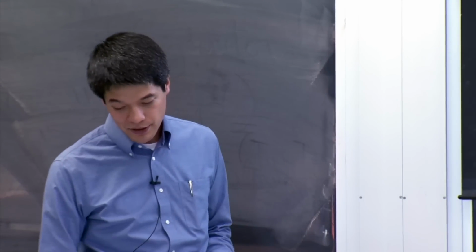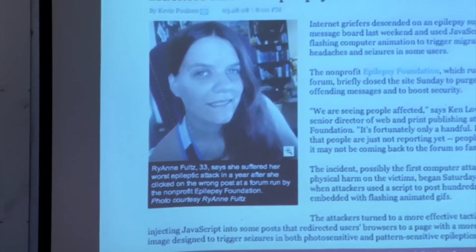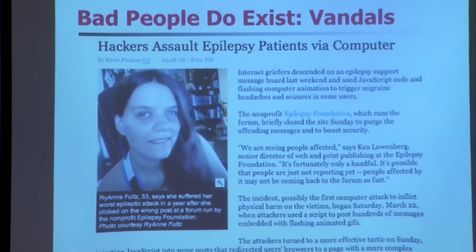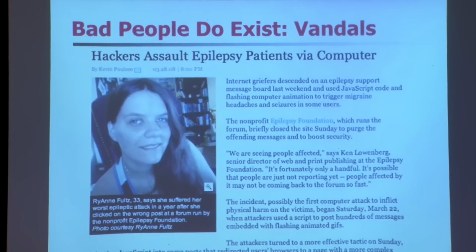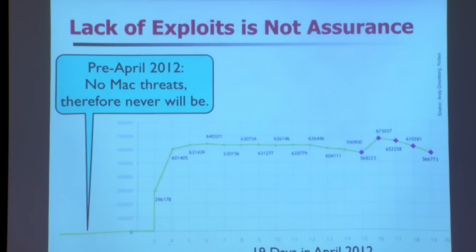So we know bad people exist. The cases that we are aware of are more about tomfoolery, but still dangerous. One woman said she had one of the worst seizures she's ever experienced when somebody decided to post flashing animations on an epilepsy support group website. So quite malicious. It was probably someone who didn't realize the ramification of their actions, because you can actually severely harm a patient who's sensitive to those kinds of things. But again, bad people do exist.